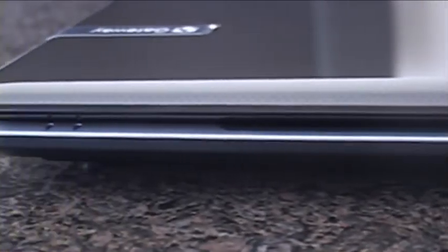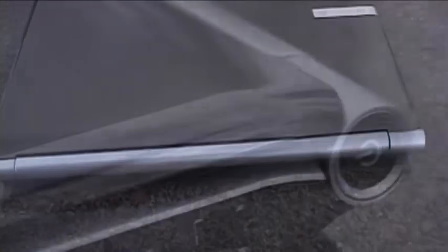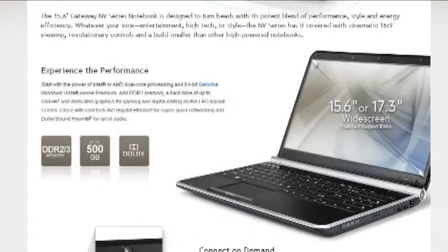Overall, the NV continues Gateway's recent hit parade of notebooks that offers an excellent price-to-performance ratio without skimping on style or durability. The NV5214u is a fine notebook for those who crave a low-budget computer but don't want to be limited by the anemic processing power or small screen of a netbook, nor the greater bulk and cost of a 17-inch behemoth. The Gateway NV series is available now.